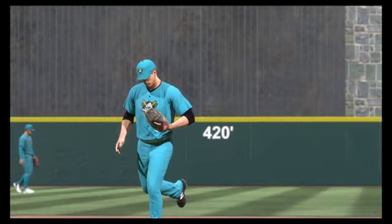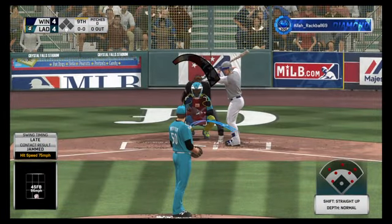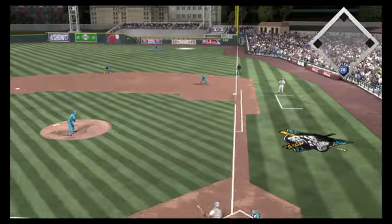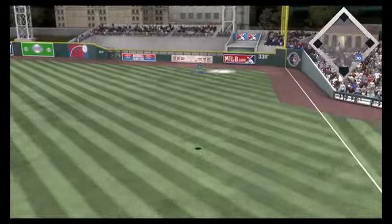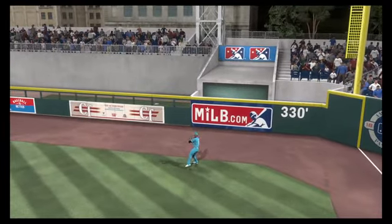Charlie Morton comes on now, and he's just hoping to keep this thing tied. No save opportunity here. Hit the other way out toward right field. Kane is under it. And that's the first out of the inning.